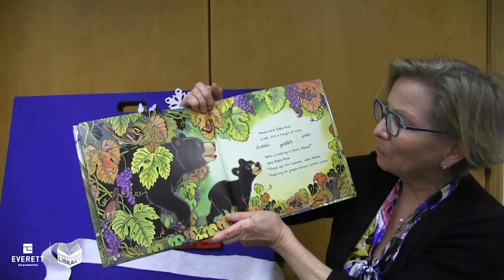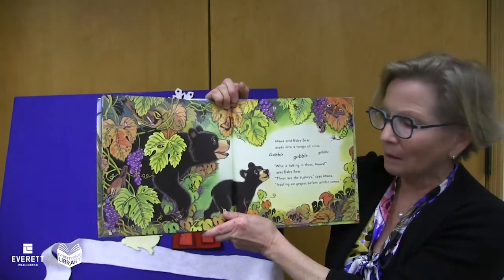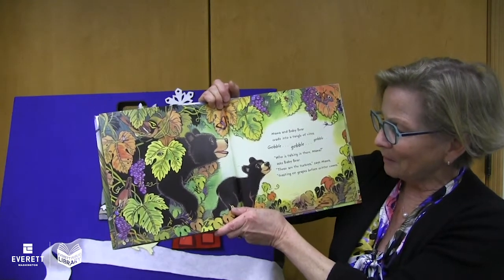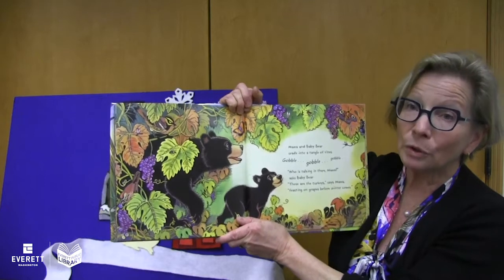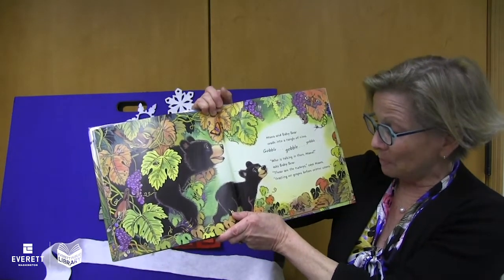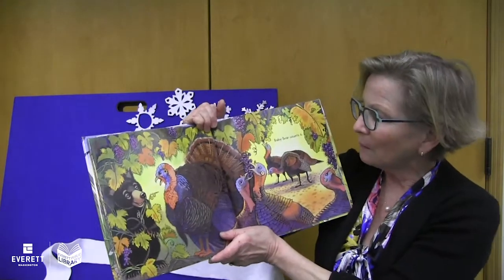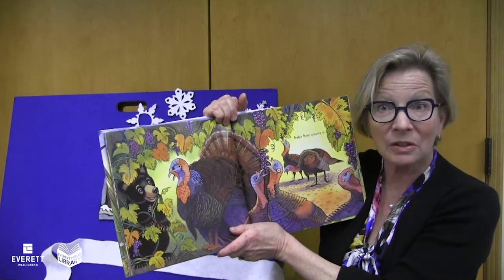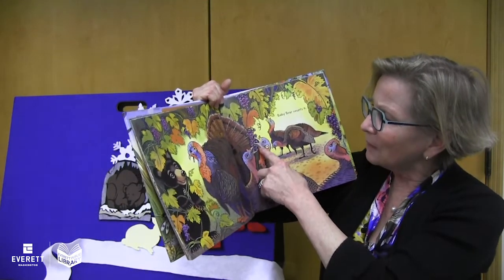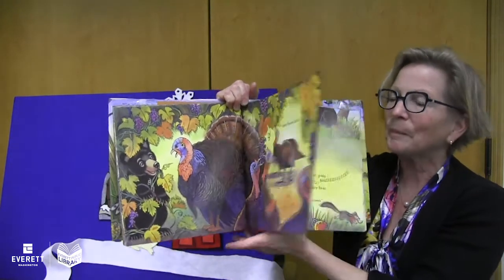Mama and Baby Bear wade into a tangle of vines. Gobble, gobble, gobble. Who is talking in there, Mama? Asks Baby Bear. Those are the turkeys, says Mama. They're feasting on grapes before the winter comes. And Baby Bear counts six. Six turkeys. One, two, three, four, five, six. Eating grapes.